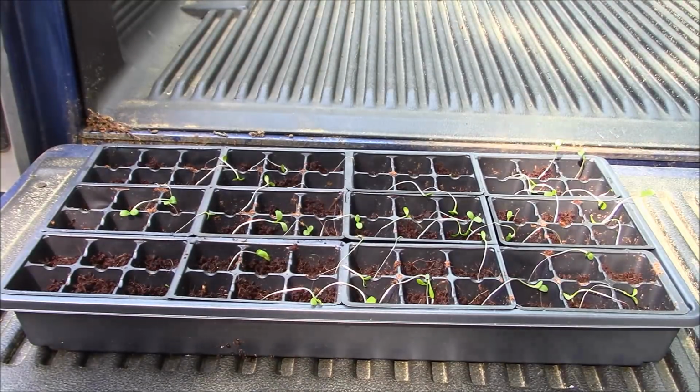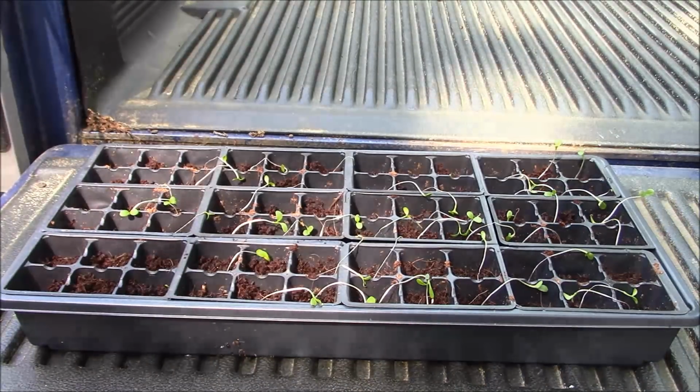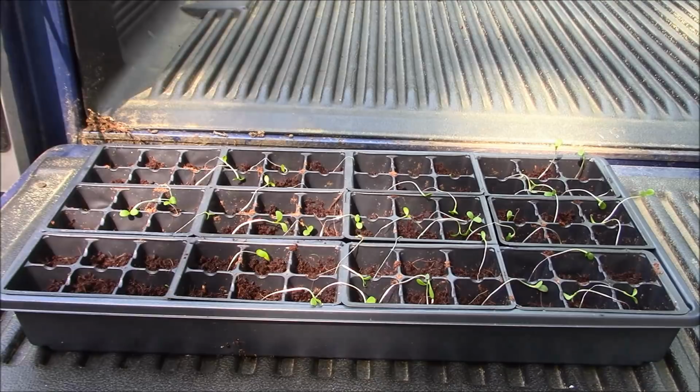I do have some more seeds. I'll probably give these a couple days to see if there might be a dozen or so in there that'll pull through it. I just brought them outside today. They've been in the shade all day. And hopefully the wind will help and a little bit more light. I don't know. But I'll probably end up just replanting almost that entire tray.